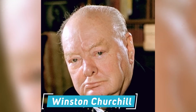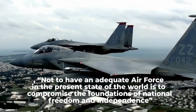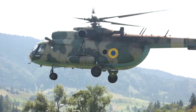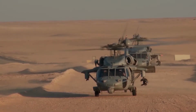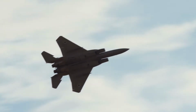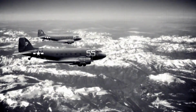Winston Churchill once said, "Not to have an adequate air force in the present state of the world is to compromise the foundations of national freedom and independence." The United States Air Force is one of the major components of the United States Armed Forces, with primary responsibility for air warfare, air defense, and the development of military space research. The Air Force also provides air services in coordination with the other military branches.